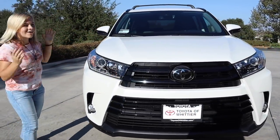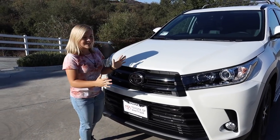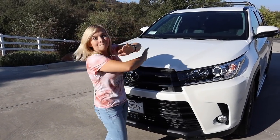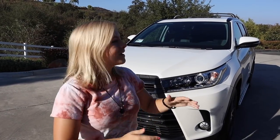That's right, guys. Carlos and I just bought our first brand new car together, and I'm so excited to show you guys. It is absolutely beautiful. It is a 2018 Toyota Highlander, and we are just absolutely in love with it. So I'm gonna give you guys a really awesome car tour, because oh my gosh, it is the most amazing car we've ever bought, I think. So let's get started with that.